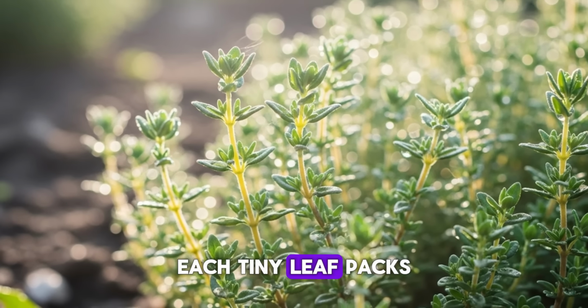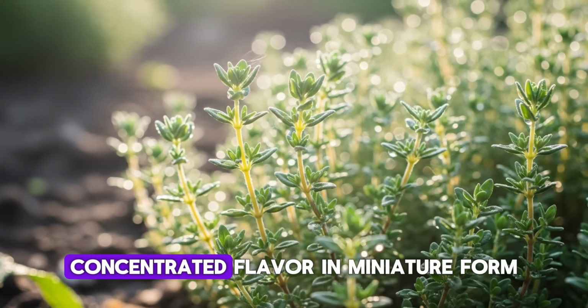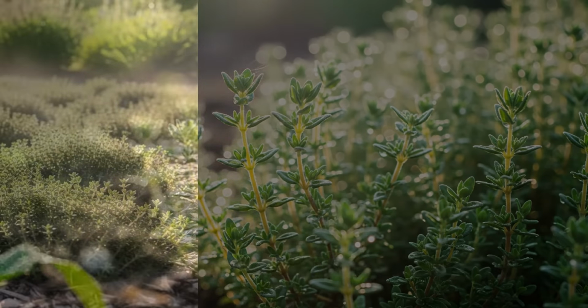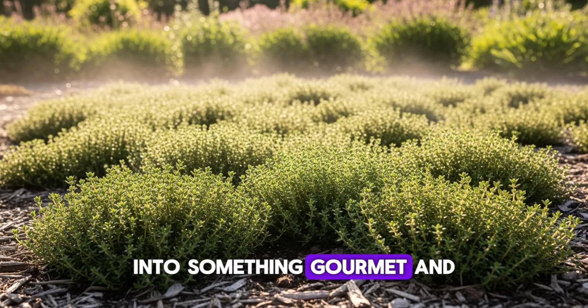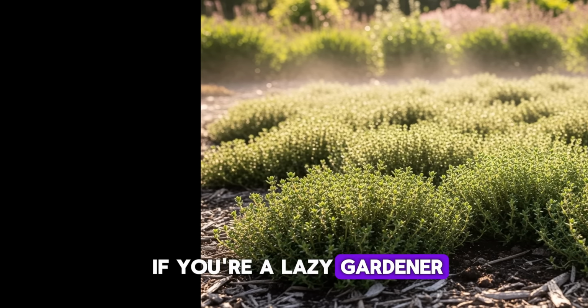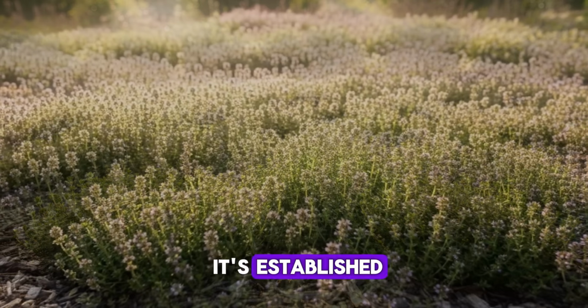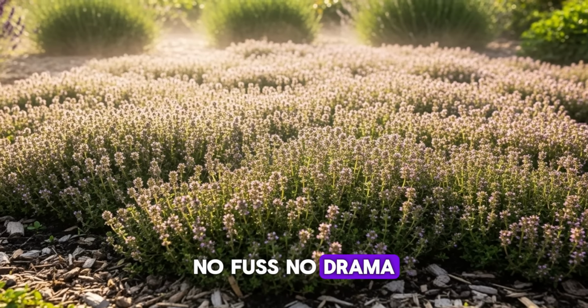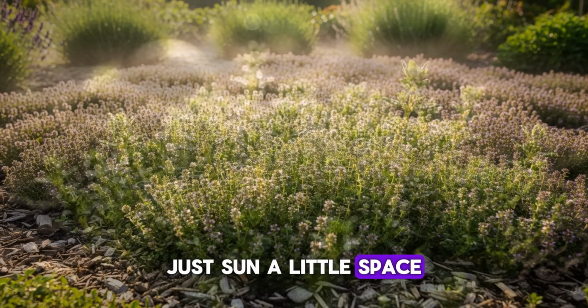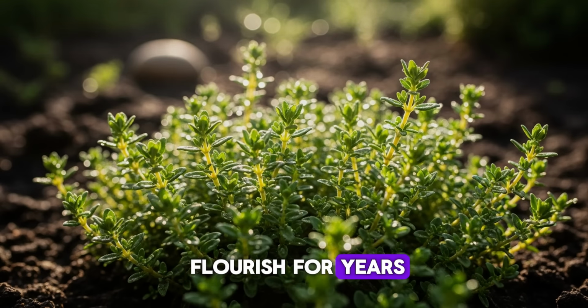Each tiny leaf packs a punch, concentrated flavor in miniature form. A sprinkle of fresh thyme can turn something ordinary into something gourmet. And if you're a lazy gardener, here's the beauty. Once it's established, thyme practically takes care of itself. No fuss, no drama, just sun, a little space, and it will quietly flourish for years.